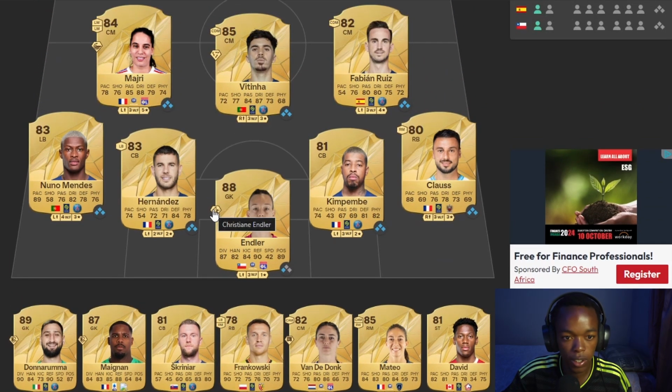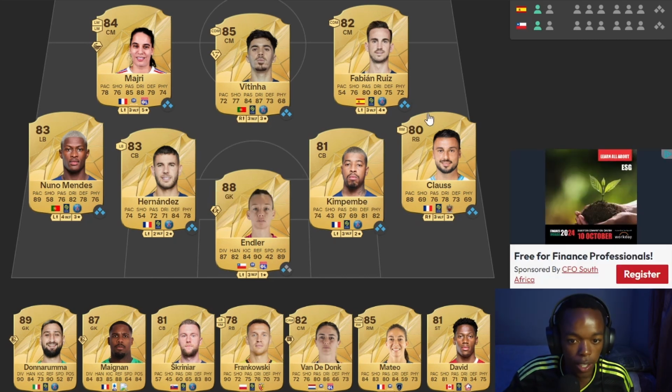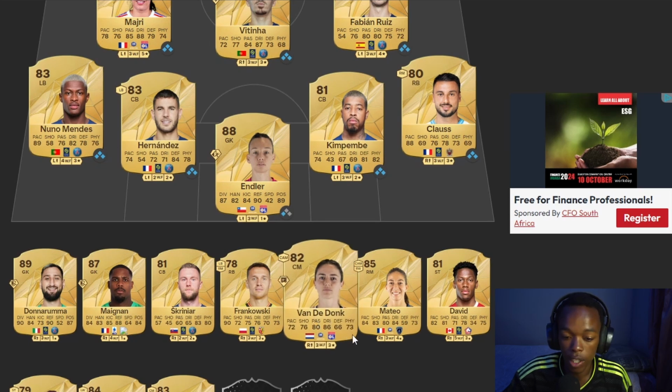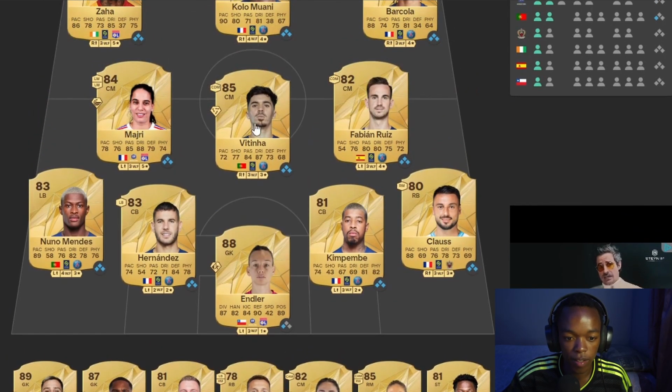So going into midfield, Ligue 1 does not have a lot of decent midfielders. So right now we're looking at Fabian Ruiz and Vitinha as your starting options. I know for a fact Vitinha is going to be expensive. So as an alternative to Vitinha, we have again Van de Donk. Very good, she's proven, very good dribbling, good passing, and well, the defending is not too bad. But I think if you can get a defensive CAM style on her, it should be very good. Although she's very short, so that's why I'm starting Vitinha over her.